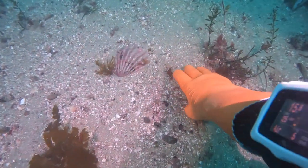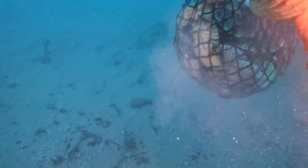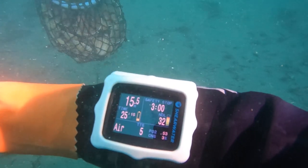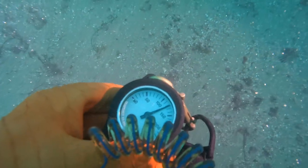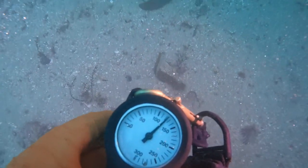So my bag's almost full. I'm just going to grab a couple more and then head up. What I need to do is leave probably about 120 bar in my tank. Got 32 minutes left. Just check my air. 120 bar, yep. I'm going to start heading up.